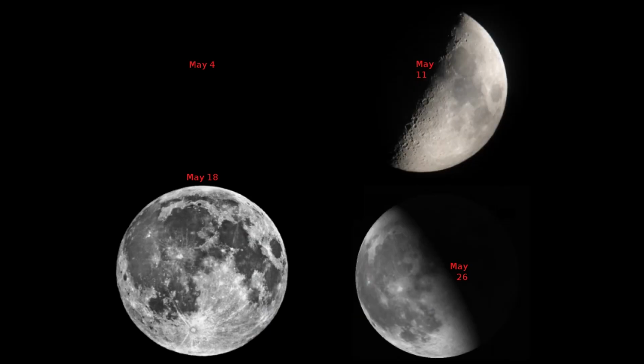For our moon, we start off on the 4th with it being in the new phase, first quarter on the 11th, full the 18th, and the last quarter falls on the 26th. On the 10th, an interesting occurrence. The moon will pass in front of the Beehive Cluster, also known as M44, in the constellation of Cancer, the Crab.